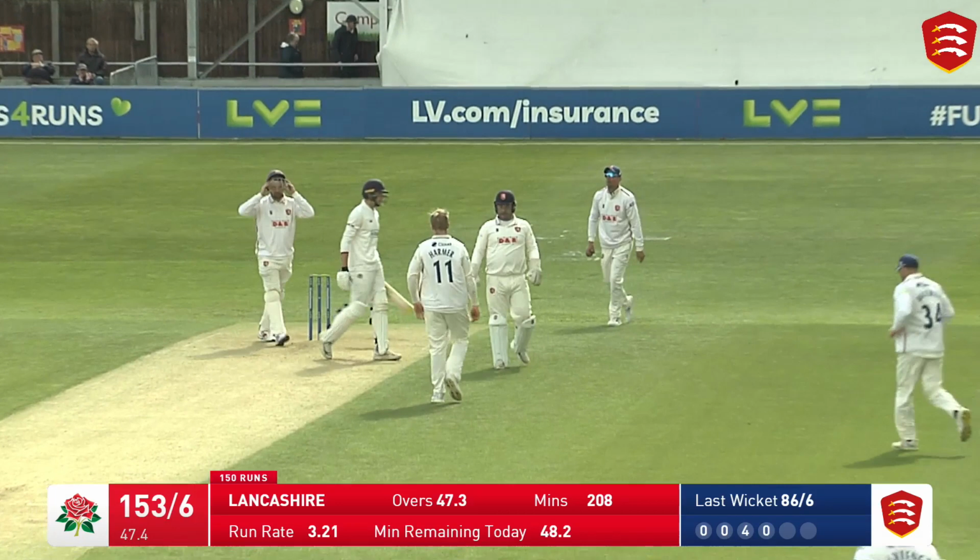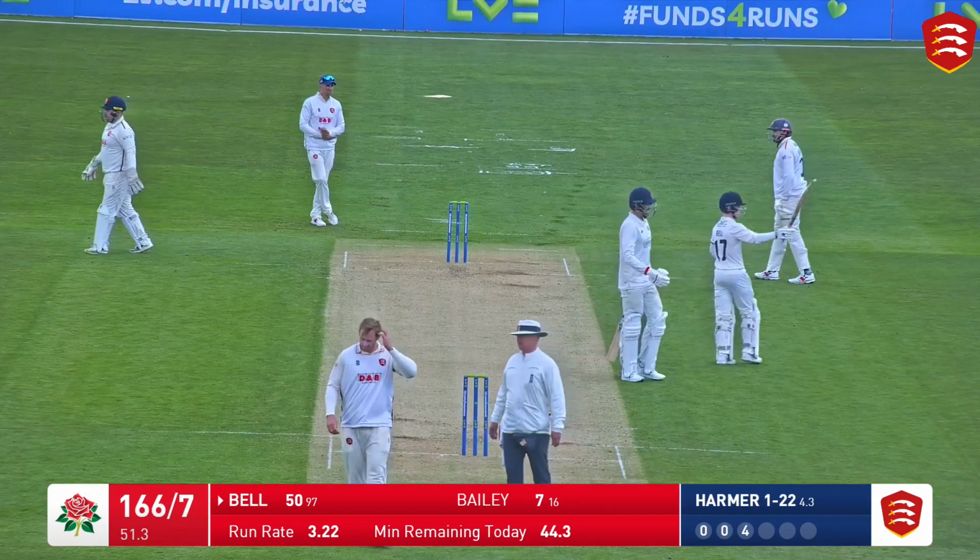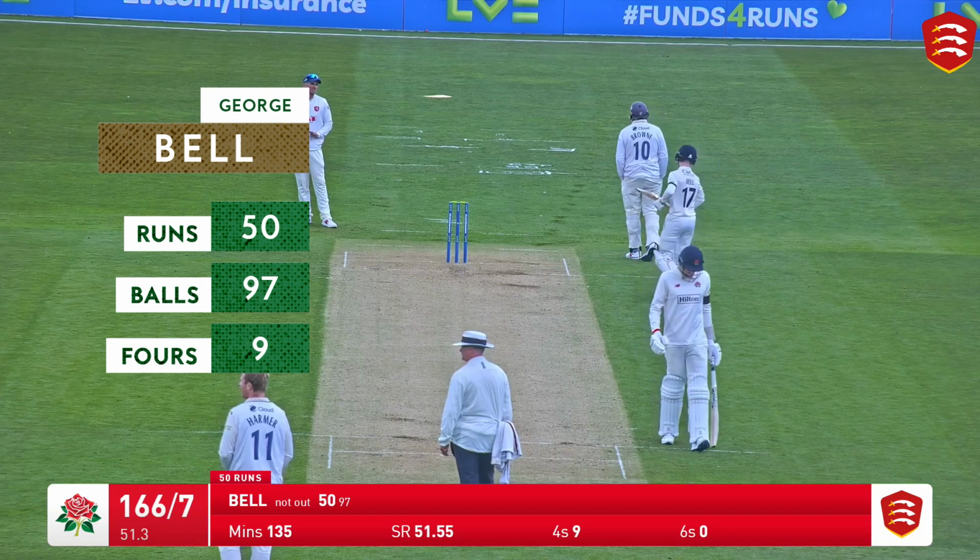Couple of spots of rain. He's coming back. Short of a length outside the off stump, cracked away to the boundary for four runs, which brings up his 50. And he acknowledges not only his teammates but the crowd.